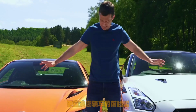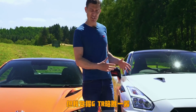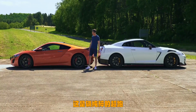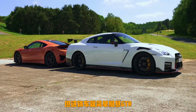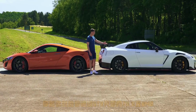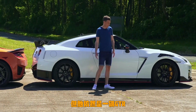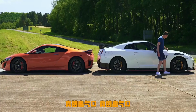Which looks best from the front? Oh, it's so different, but I think I prefer the GTR ever so slightly just because it's so in your face. This is pure supercar, low slung, mid-mounted engine, whereas this is a GTR, isn't it? Now you can get a GTR from £80,000, whereas this one is £180,000. Yes, it's got all the carbon fibre bits on it and the extra bits and pieces, but it is still a GTR. Can't fault it for fake vents though, real vents, real vents.